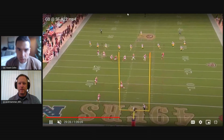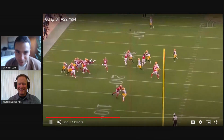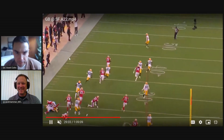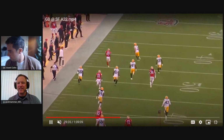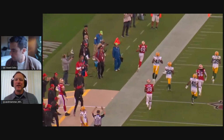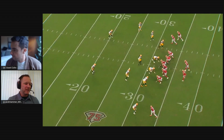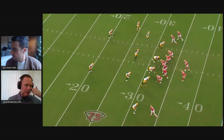It just opens up for him, and he's able to hit the hole. This guy messes up. Sorry. Nice run, except for here, he needs to cut inside. Yeah, he runs himself out of bounds, and he makes that an easy play for Crosby. Just kind of keeps taking himself out there.